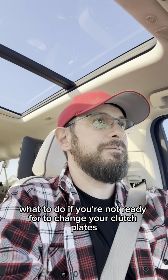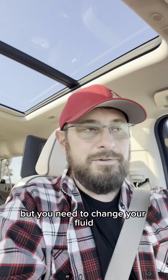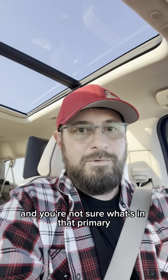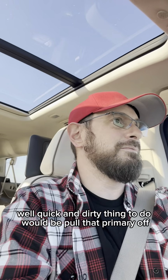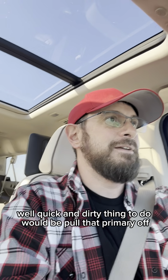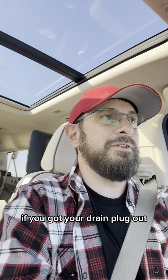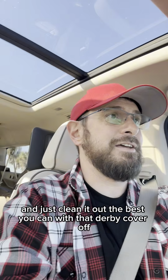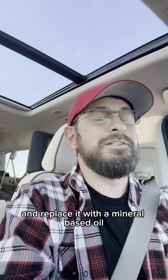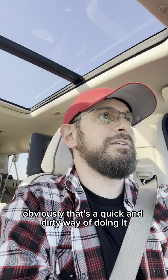What to do if you're not ready to change your clutch plates, but you need to change a fluid and you're not sure what's in that primary. Well, quick and dirty thing to do would be pull that primary off and just clean those clutch plates. If you got your drain plug out, spray all around your clutch with some good quality brake cleaner and just clean it out the best you can with that derby cover off and replace it with a mineral-based oil. Obviously, that's a quick and dirty way of doing it.